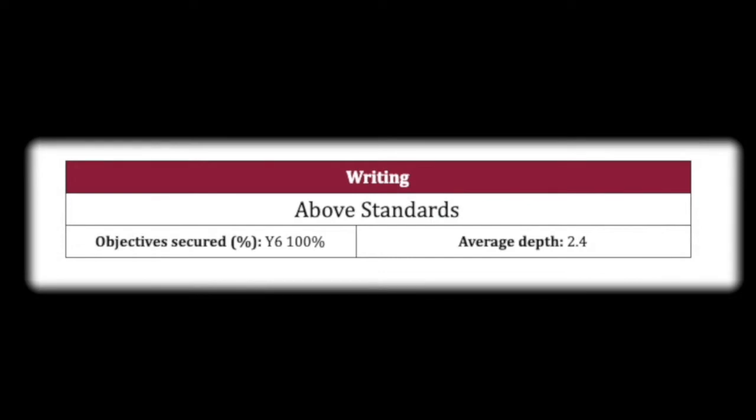At Victory Heights, we have 4 attainment descriptors: below, just below, on track, or above standards. On track means that the child's attainment level is in line with the expectations for children of that age group as per the National Curriculum for England and Wales. If the attainment level given is above standards, this means that your child has made attainment above the expectations for that year group. Whereas if the attainment descriptor is just below, this means your child has not yet met the expectations for that year group.